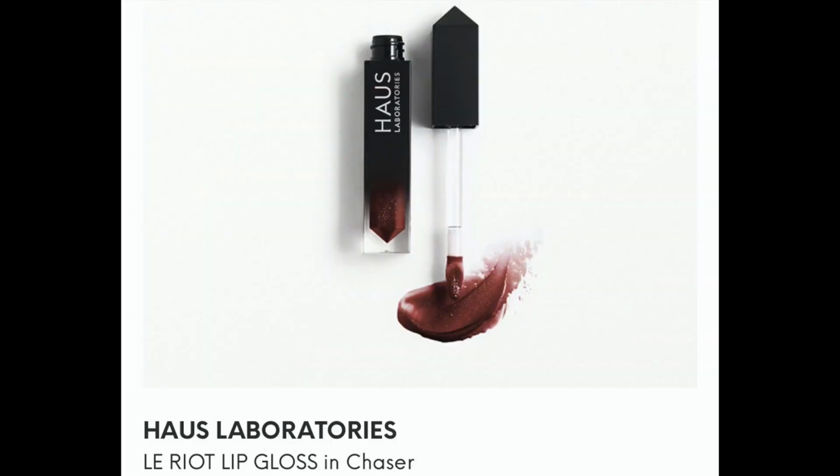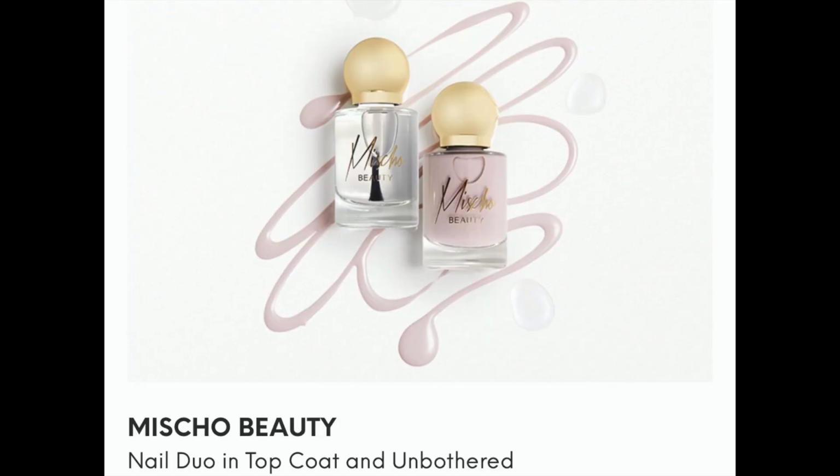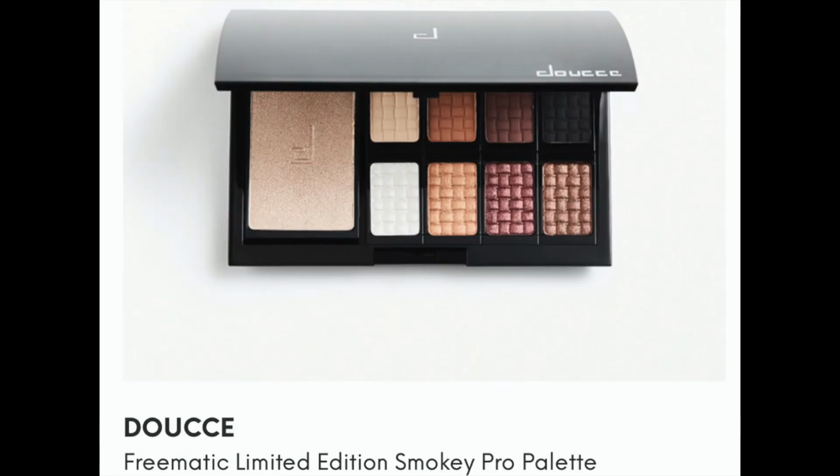Now let's get into my choice items. These were my 5 choices. For my first choice item: HAUS Laboratories RIOT Lip Gloss in Chaser. Misho Beauty Nail Duo in Top Coat and Unbothered. DOUCCE Freematic Limited Edition Smokey Pro Palette.